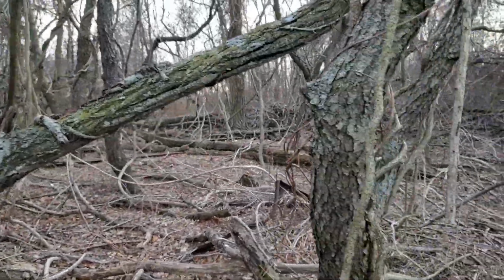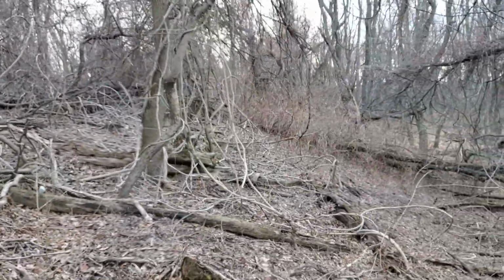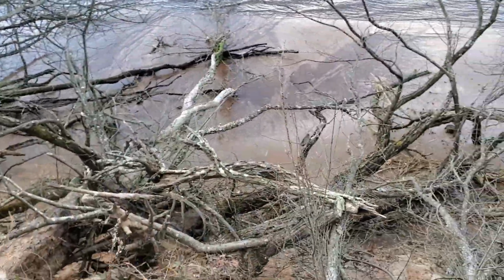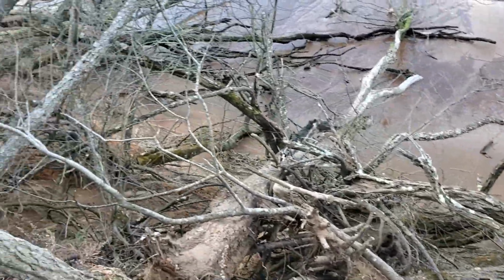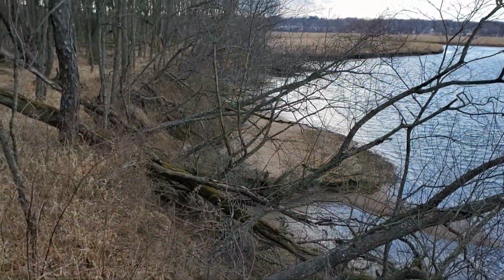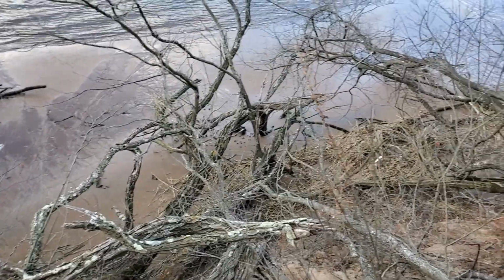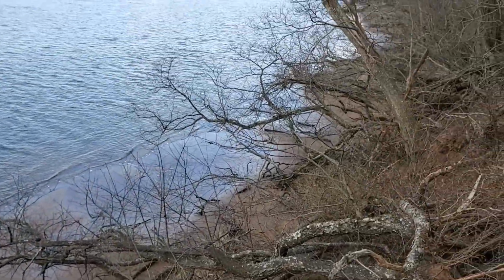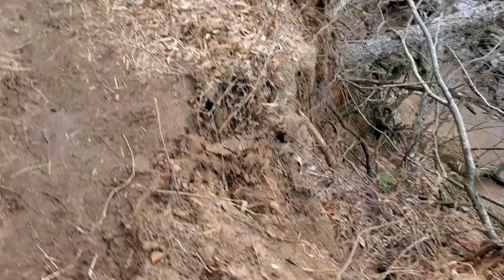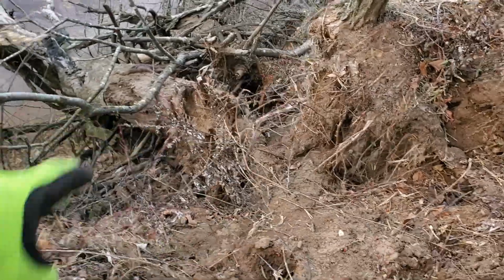Just nature reclaiming everything. It's so neat to see that. Neat and sad at the same time. So this part of the path, the edge of it is just gone, dropped down towards the river, and you can see all the trees just went with it, all laying over towards the water, just chilling, laying down on the job. This is awesome. Just gotta watch your step, you know. A little bit of a hole right there from that tree pulling that down.